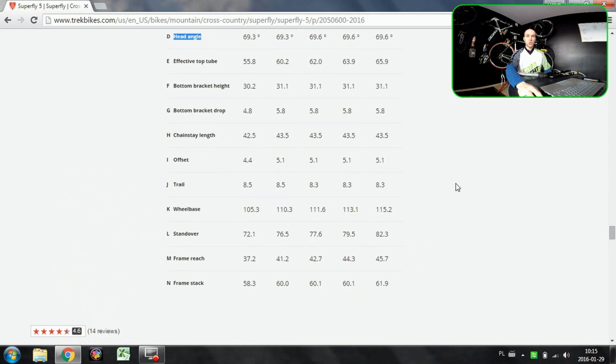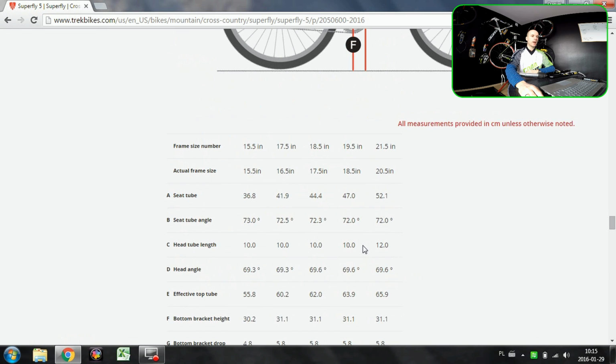But in terms of position on your bike, just remember about the reach. There is also a difference in the standover. It's also 3 centimeters difference. If you have long legs, it shouldn't be a problem for you to ride this one with the larger standover. But in terms of the position on the bike, the most important here would be frame reach, and it's considerably longer for the 19.5 inches bike.